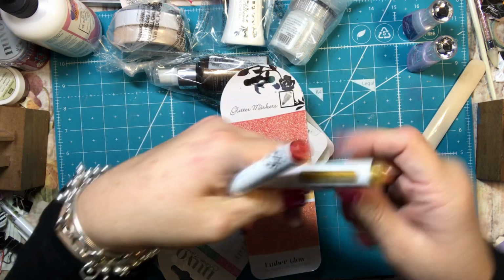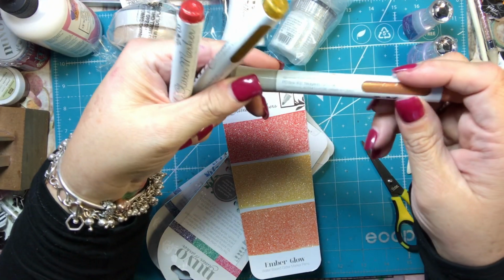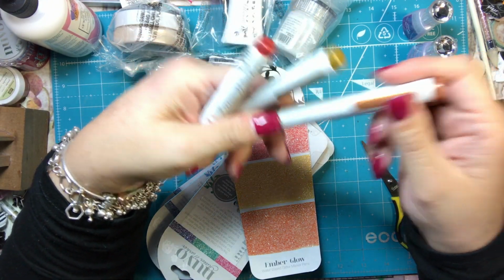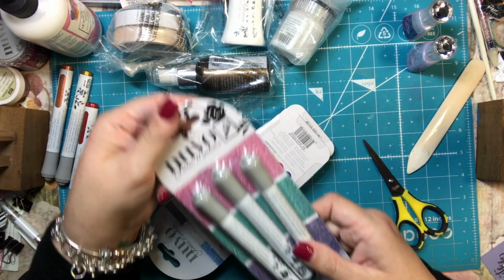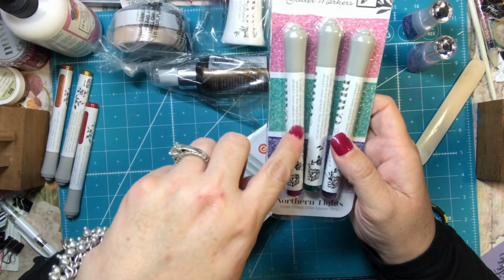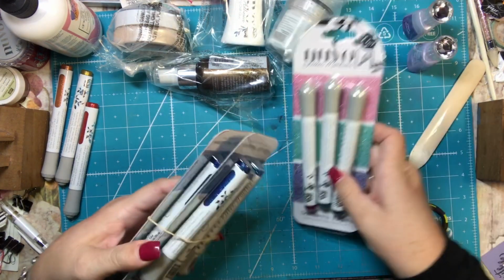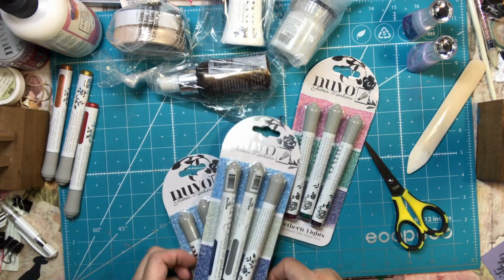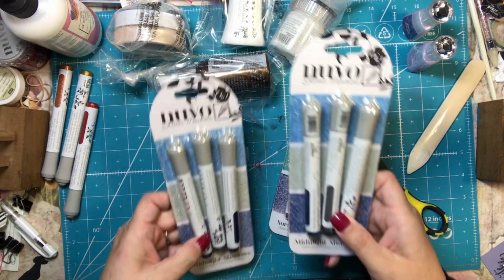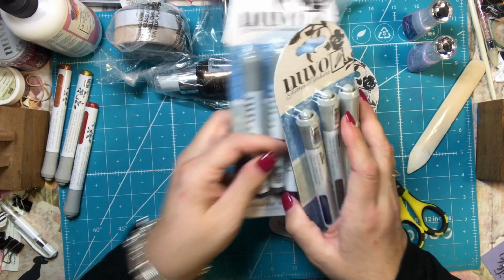The ones at scrapbook.com had a little sticker on them with the name, but I have no idea what these are called. None at all. Ember Glow. And then I think I got two of these because I got one from scrapbook.com and then one now because I wanted to gift one. And then I got two of these. Yeah, see, this one has little stickers on it.